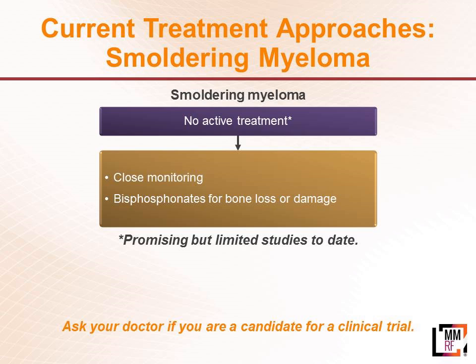But there are currently clinical studies ongoing for patients that we know have smoldering disease that's at high risk to progress, looking at early treatment for those patients to see if it offers them any benefit. And so if you're in that situation, you should talk about it with your doctor to see if you're interested in participating in one of those trials.